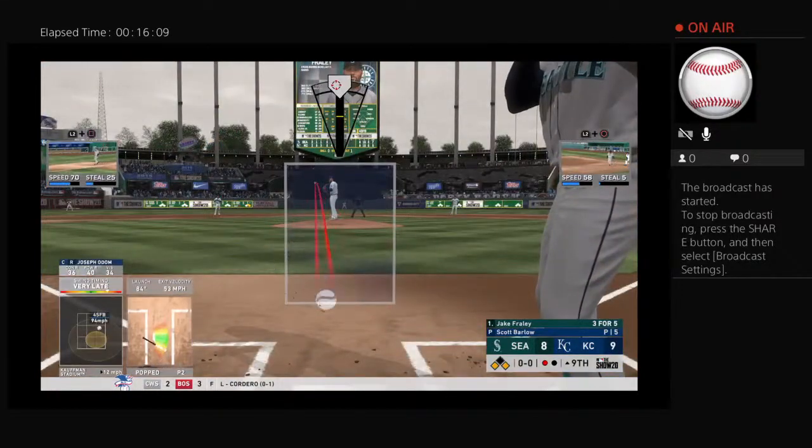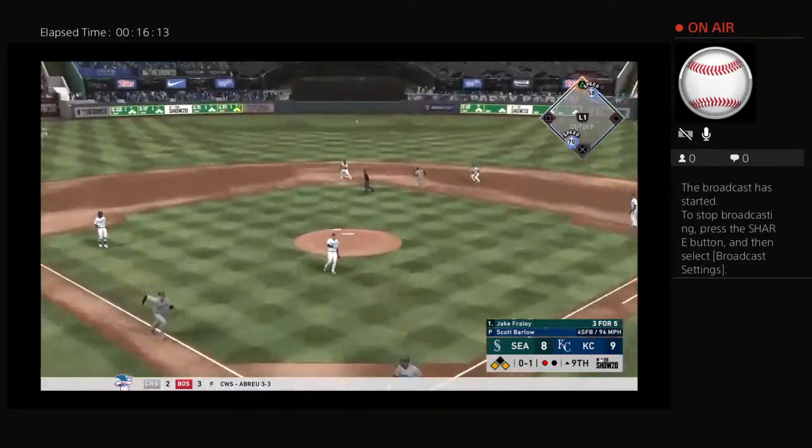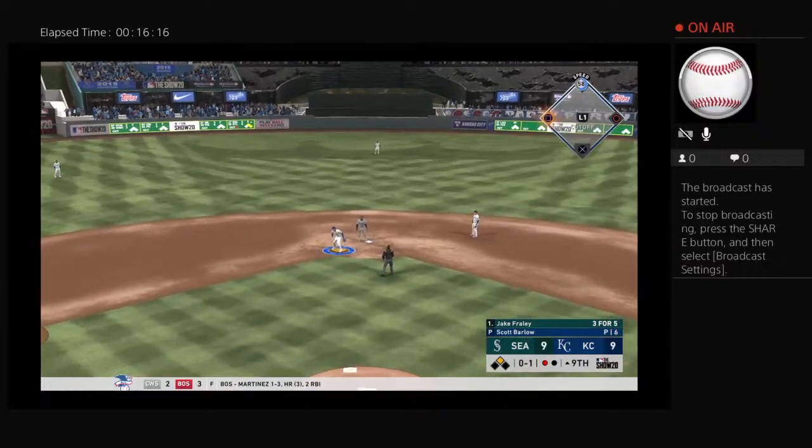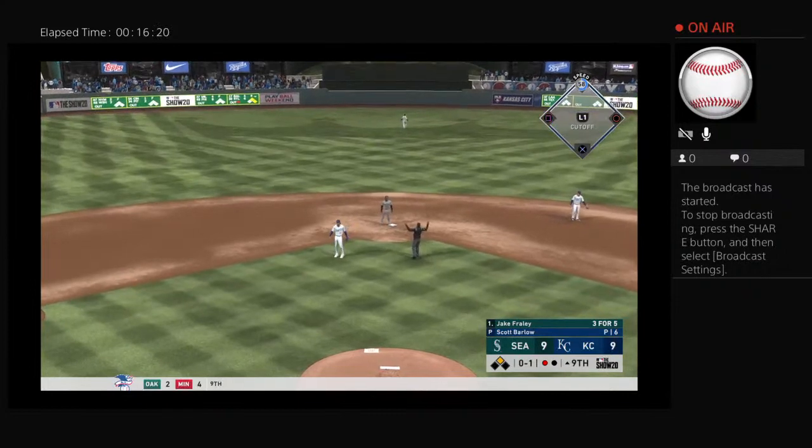Number 8. Stepping in, Jake Fraley. And he's got runners at the corners here with only 1 gone. Oh, and the bunt attempt is missed here. And he scores on a daring steal of home. And it skips in as he steals the bag easily.